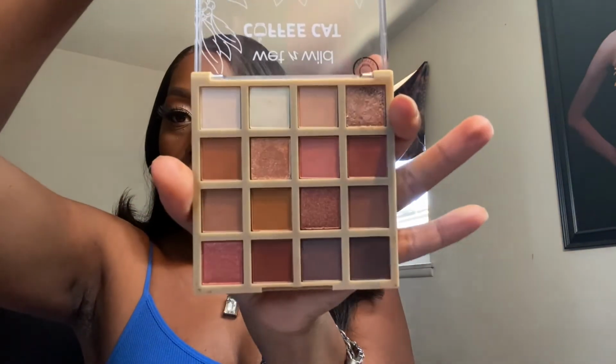Okay, so let's start off with this palette. This is the Wet n Wild Coffee Cat palette, like I told y'all before. This is what it looks like. Beautiful colors, right? Now, y'all know I've been a Wet n Wild fan to the heart of hearts for a very, very long time. I collect their items. I buy their items just to buy them, but I do use them.